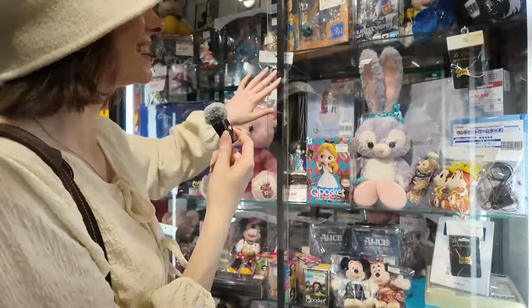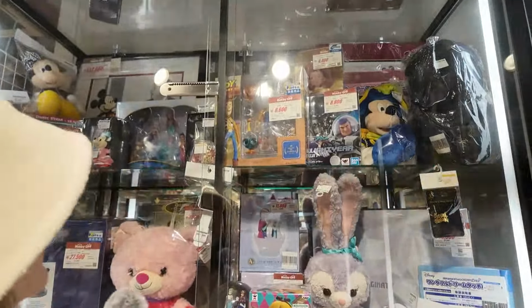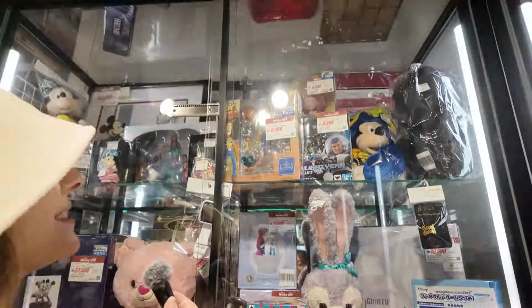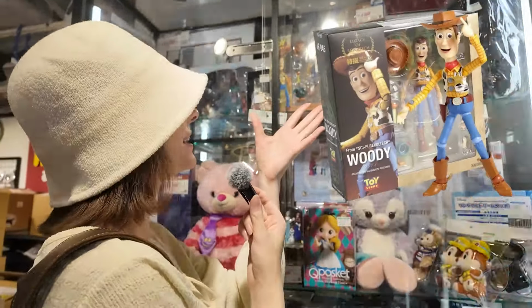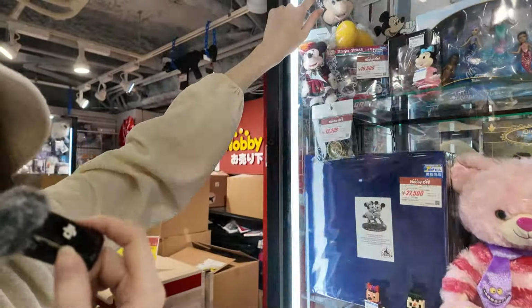They also have a lot of Disney items as well. We have Woody. This looks like a figure arts. Is this Bandai? No, it's not Bandai. My bad. So this looks similar to a figure arts of Woody. 6,600 yen.